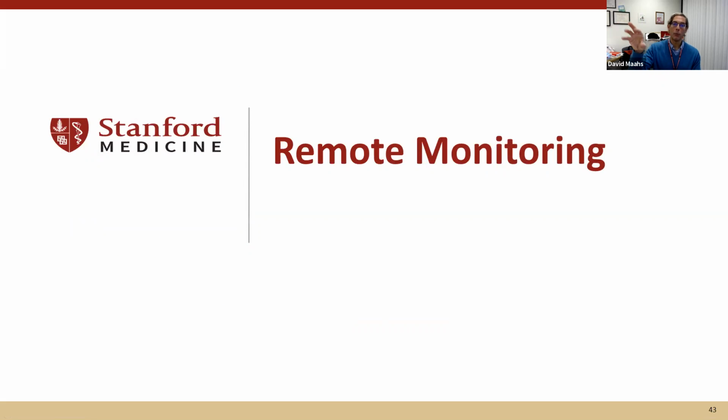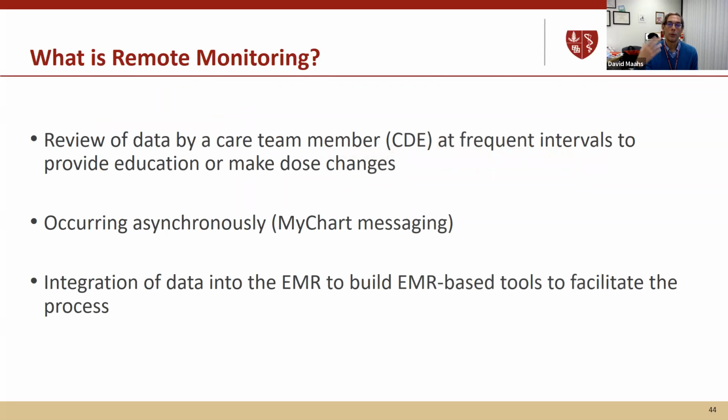So I mentioned this remote monitoring. What the heck am I talking about? The last thing any diabetes clinic wants is to be following in real time 1,000 patients with their CGM data. It just wouldn't be possible. So what are we talking about? Well, we're talking about a caregiver, and in this case, a certified diabetes educator, reviewing at frequent intervals to provide education or make dose changes. We're doing this asynchronously at a weekly interval and using MyChart messaging as well as telehealth to communicate with families.